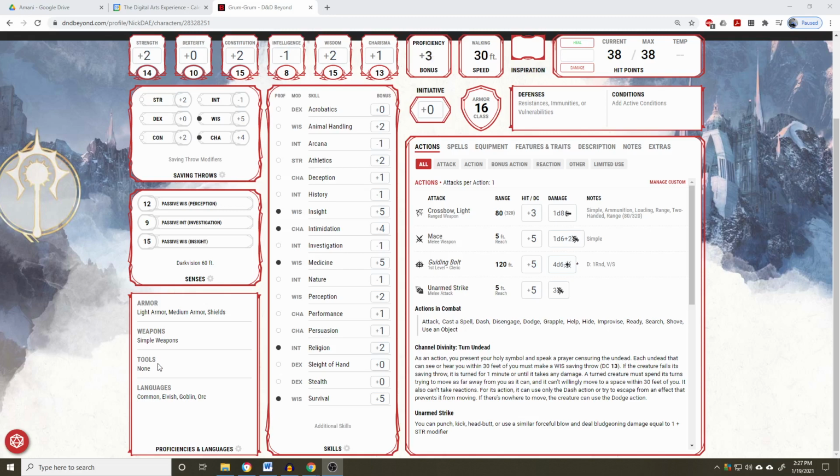Let's go ahead and move down to tools. Now, in this case, Grum doesn't have any training in tools, which is okay. Let's just say, for an example, that Grum's buddy, say, Tom, is a thief, and he has training in thieves' tools. Basically, let's say Grum and his buddy Tom come over to a door. Grum decides that he wants to try lock-picking the door, so he asks Tom to lend him his tools, which he does. Now, because Grum does not have training in the tool, any ability check that I make, I will not be able to add proficiency to it.